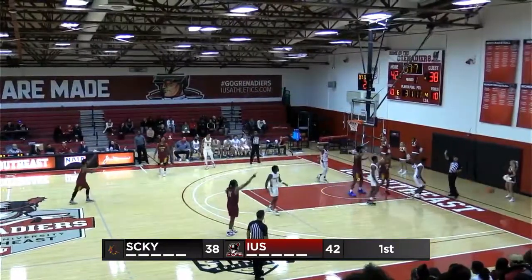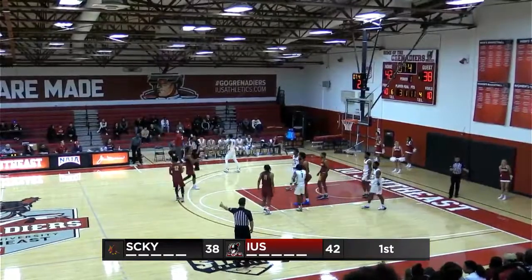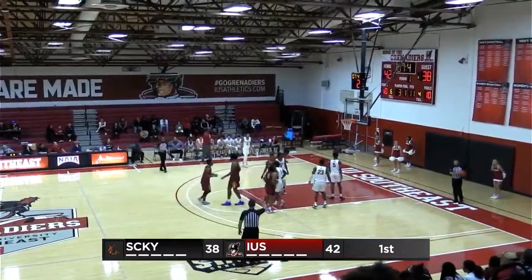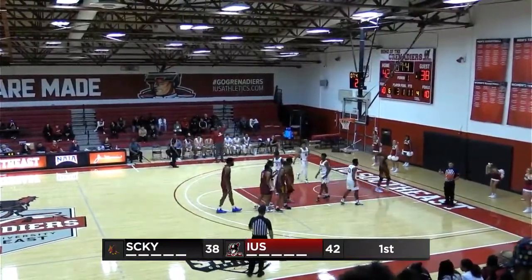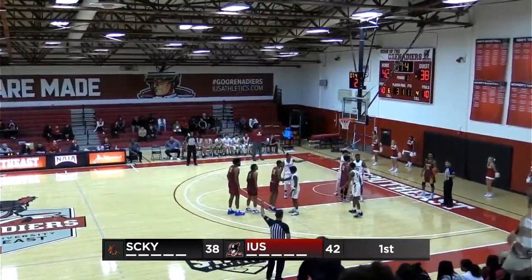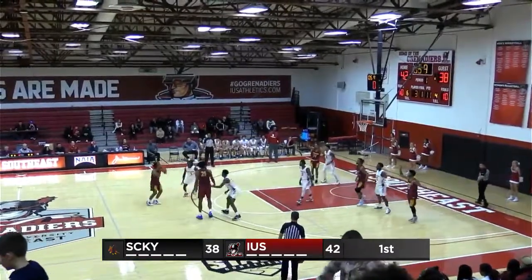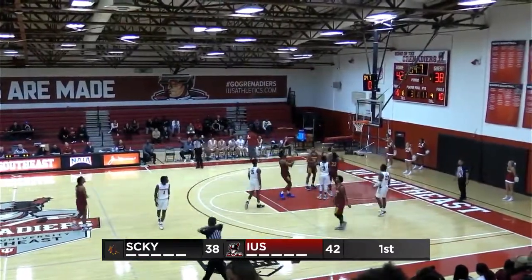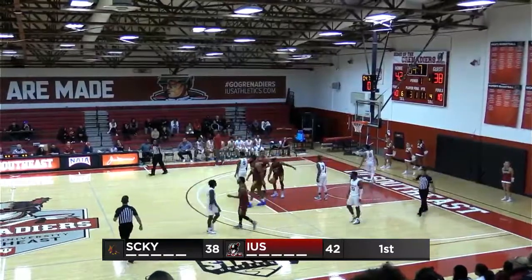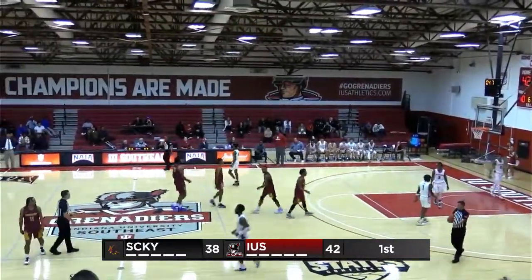A three is jacked up and no good there by the Falcons, as there will be 7 seconds left to play. 42-38, your score. And Simmons is going to have to get some up quick. You're only 2 seconds left in the shot clock. We'll see if they try to oop something. And not a lot of awareness there by the big man, as that would be a shot clock violation. Giving the Grenadiers 4 seconds to get a basket.